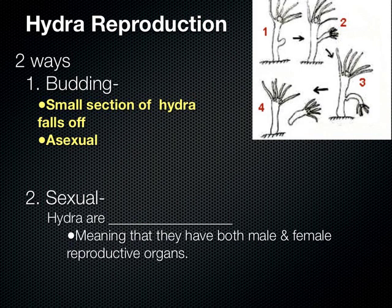But Hydra are also able to reproduce sexually. So Hydra are what's called a hermaphroditic organism. This is common in many of the simpler living organisms. I think we learned about this when we were talking about leeches. Leeches are hermaphroditic as well. A lot of worms are. What that means is that one single living individual has both male and female reproductive organs. So each organism can produce sperm cells and egg cells.